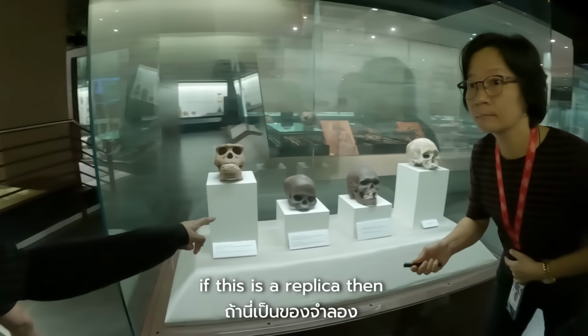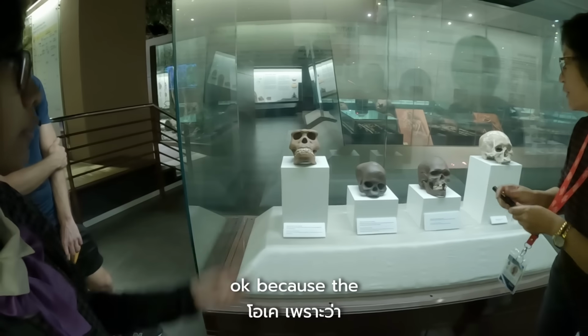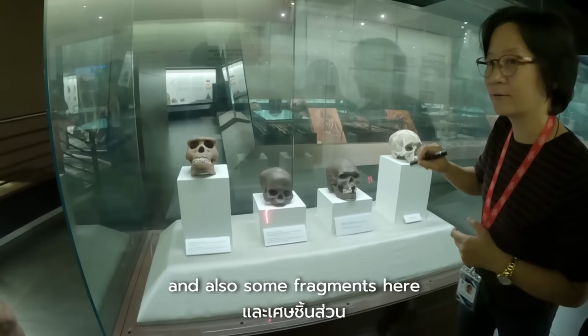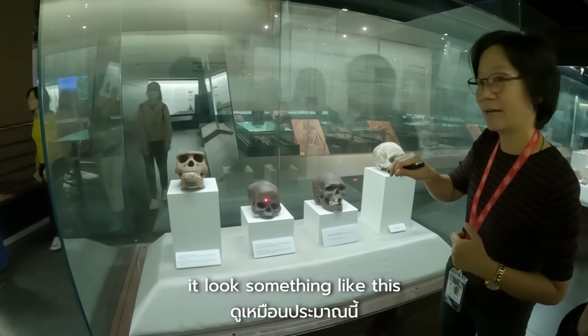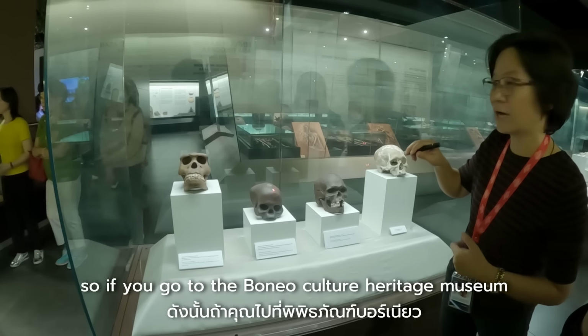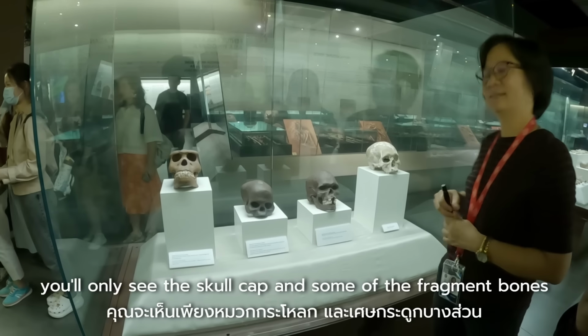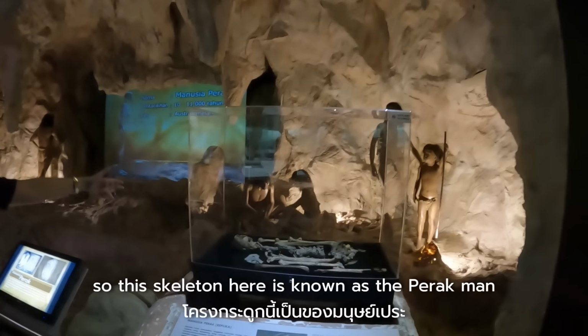Yes? If this is a replica, then why does it have a jaw? Pardon? Okay, because what they found is only the skull cap and also some fragments here. So they basically reconstructed it back, to make it look something like this. So if you go to the Borneo Cultures Museum, you only see the skull cap and some of the fragment bones.